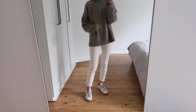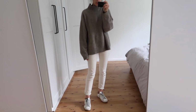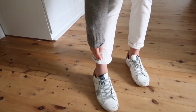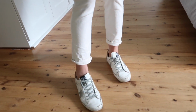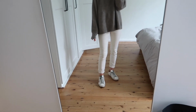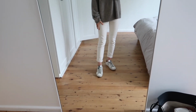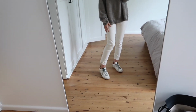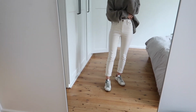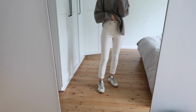Then on my lower half, I am wearing a pair of kind of creamy neutral colored jeans, which, you can probably see here, I've folded them up a couple of times at the cuff. I would class these as a skinny cigarette style jean, just because they do have quite a slim fit through the leg, but they're not tight at the ankle. They're from Madewell, if I didn't mention that already, and I wear them in the 25. I do still have a decent amount of give at the waist.